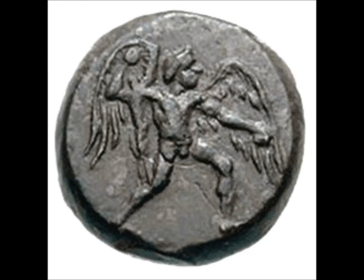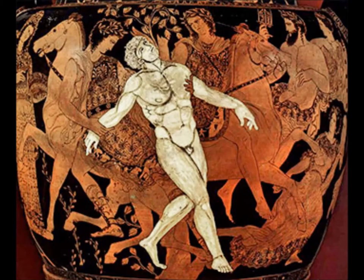Another very important property that Talos had was that he was a servant of justice, much like today's superheroes like Iron Man, revealing the importance that the people of Crete attached to justice. Let's remember that the people of Crete were giants.